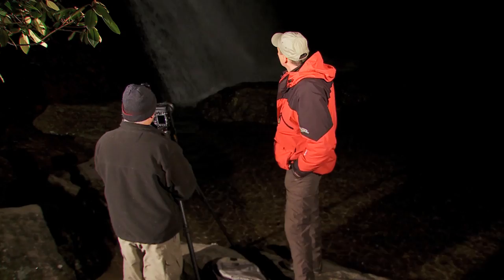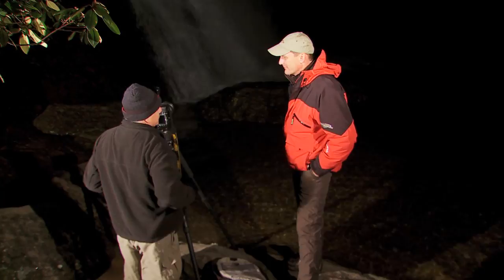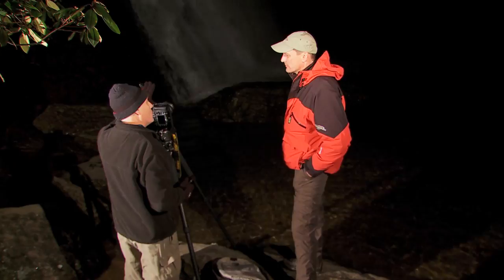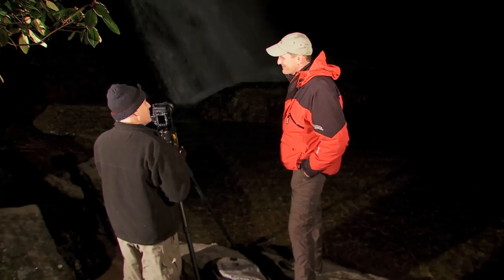But look, Doug. See? This is pretty bright. Just a little LED flashlight. I'm going to use it to illuminate the sides of the waterfall. Probably not going to touch the waterfall itself because the moon is going to put enough light on that. That's hard to imagine.